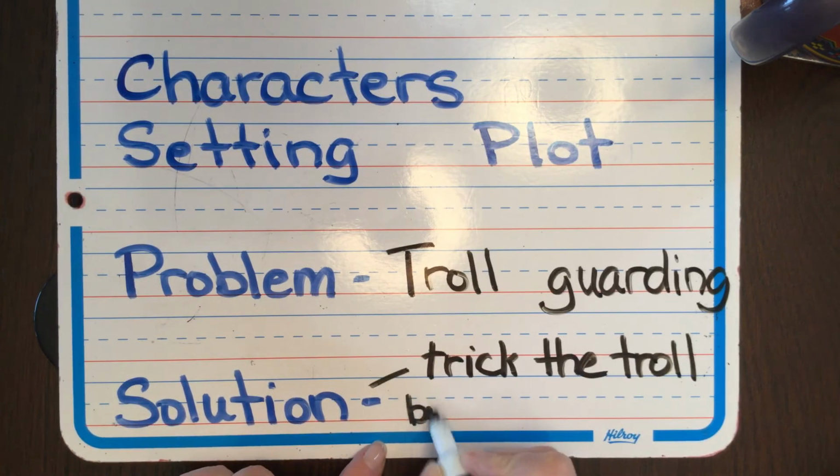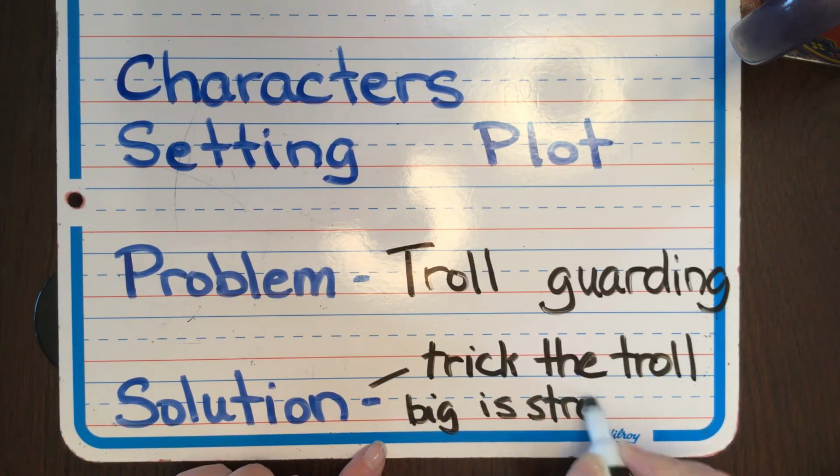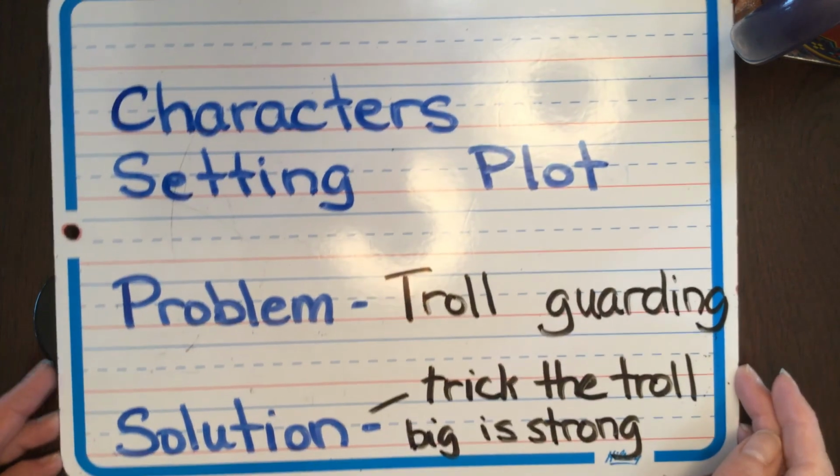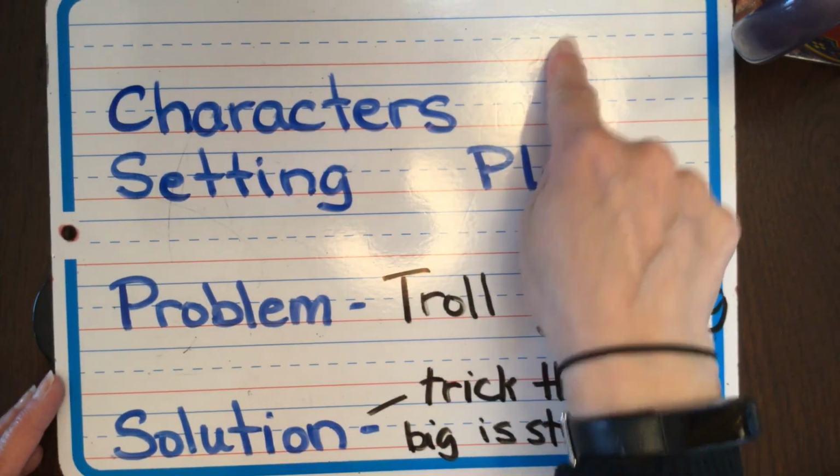But the big billy goat is strong. So he butts that troll right off of the bridge. And that is how they solve the problem. Then the billy goats can go from one field to the other field across the bridge and get to that nice lush field.